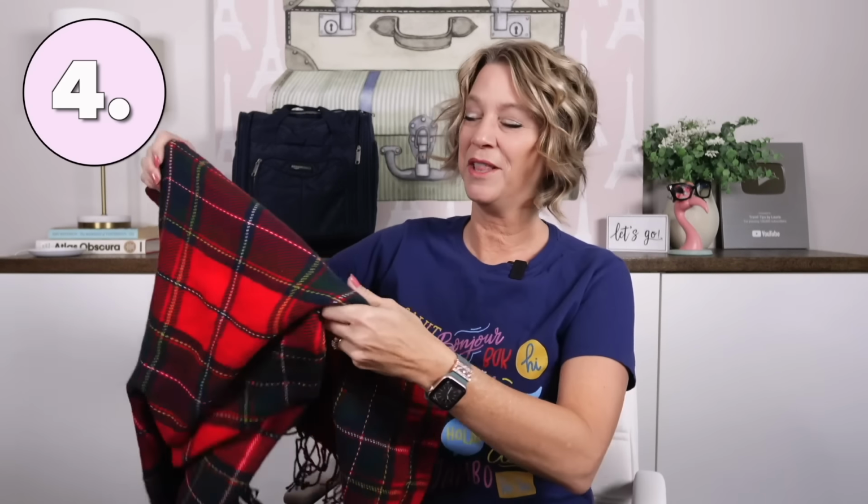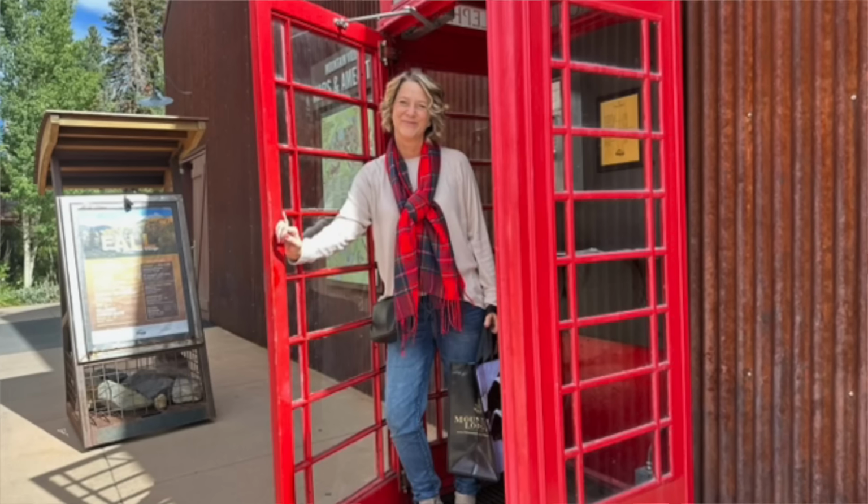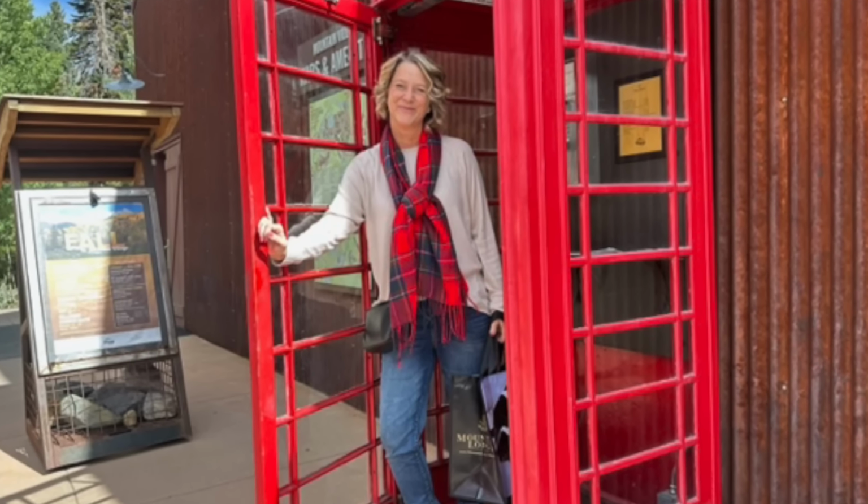I also love this scarf because of two reasons. It's like a thin blanket scarf, but not too thin. And I just washed it after our trip, and the tassels have never tangled on me. That is so annoying when you have to wash things and the tassels tangle.